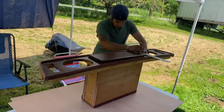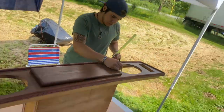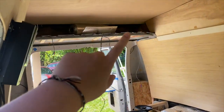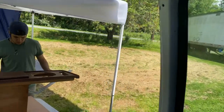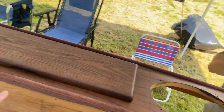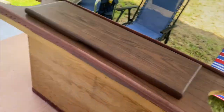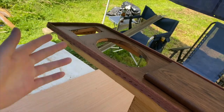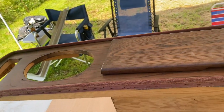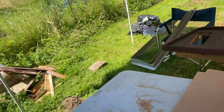Okay, so this was the cubby that was originally inside the back of the van. So it sat up here. It had a speaker on each side, and then this was a vent, so we had the vents on each side as well for heat, I'm assuming AC. Originally, we were just planning on completely tearing these out, trashing them, and then building a whole new one, but.